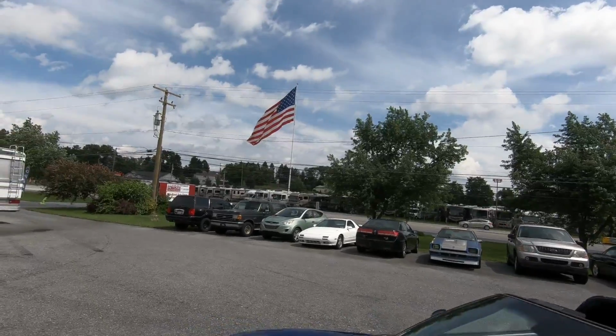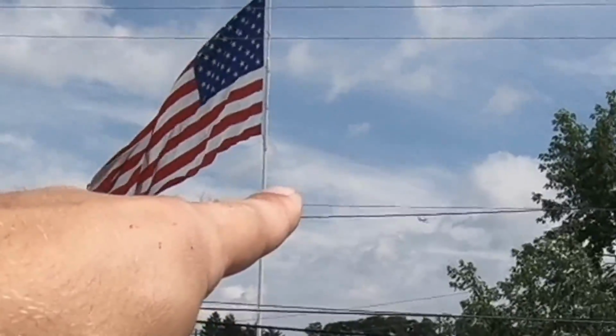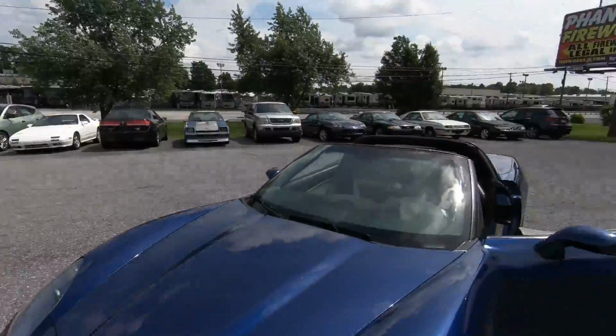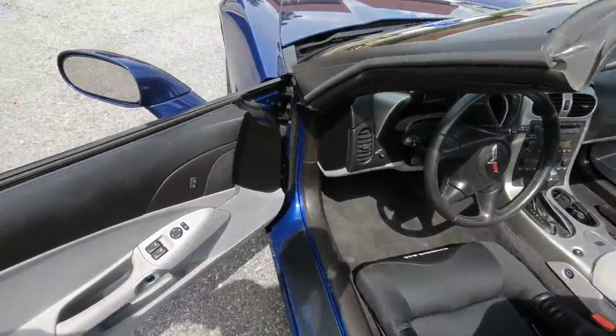I don't know if you can see it very well on the GoPro, but that's Air Force One, a 747, right over there. They do touch and goes at HIA a lot here. It's kind of cool, you see them all the time. I think they have multiple planes though.